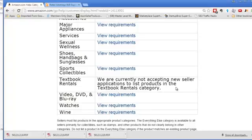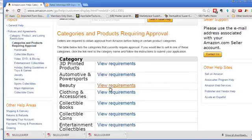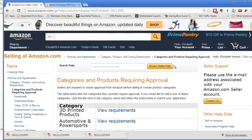They can be really lucrative because when you start private labeling, a lot of people aren't going to take the time to actually get ungated in them. They would rather just avoid them and go to categories that are easy to get into. To look at the list, in Amazon seller help, just search restricted categories, and this is exactly what popped up.